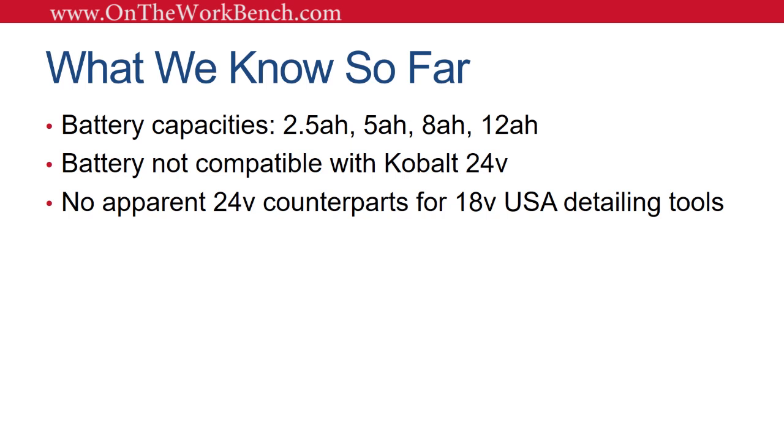The warranty is likely to be a 5-year limited warranty, but they're asking that people have to register their tool. Makes me think of the Ridgid lifetime service agreement.